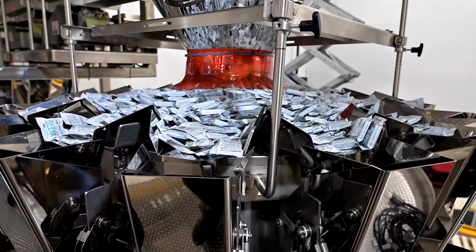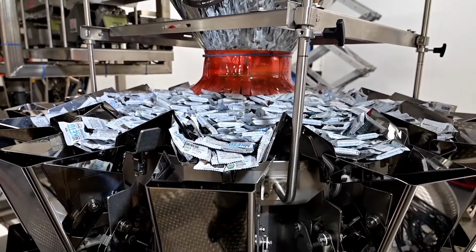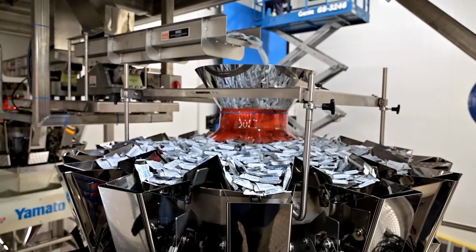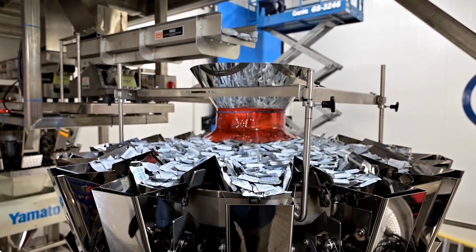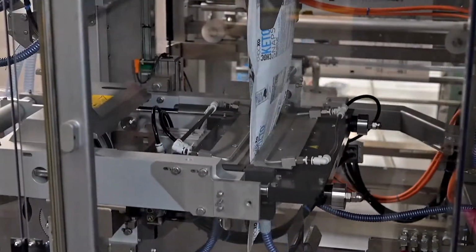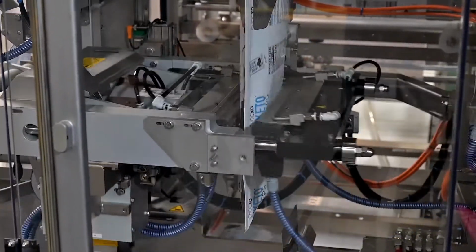So these are the wrapped Chocolatier snaps coming from our HRM wrapper. They're dropping down a hopper into a vibratory feeder to control the flow. This product then goes through a Yamato 14-head bucket scale, which then drops through a timing hopper and drops directly into a Syntegon SVE 3220 DZ bagger.